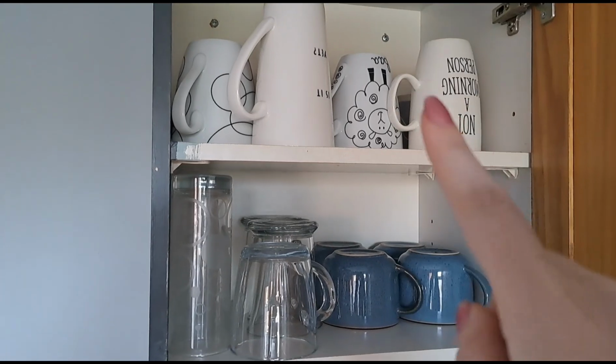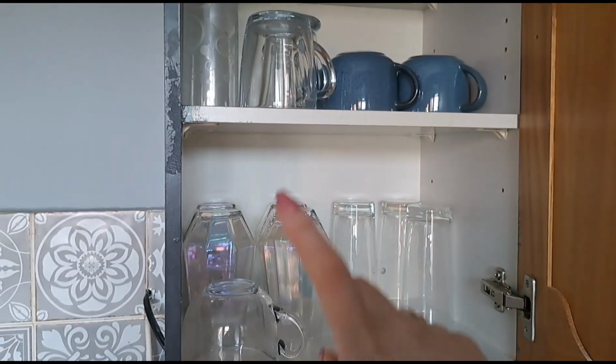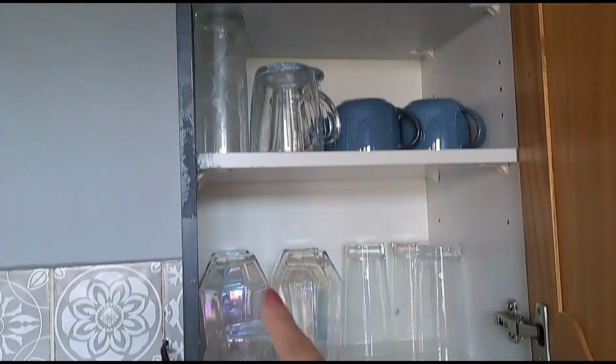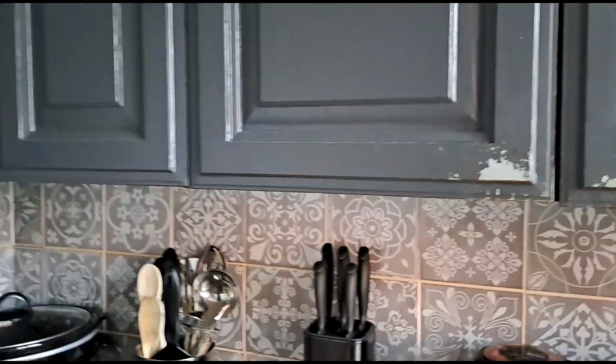So we've got random mugs at the top. We've got our set mugs here that go with the dinner set we've got that I'll show you in a minute. And then we've got some glass mugs, and then some more glasses, and even more glasses down here. I think this one is empty. Yeah, that one's empty, ready for food. This one's empty, this one's empty.